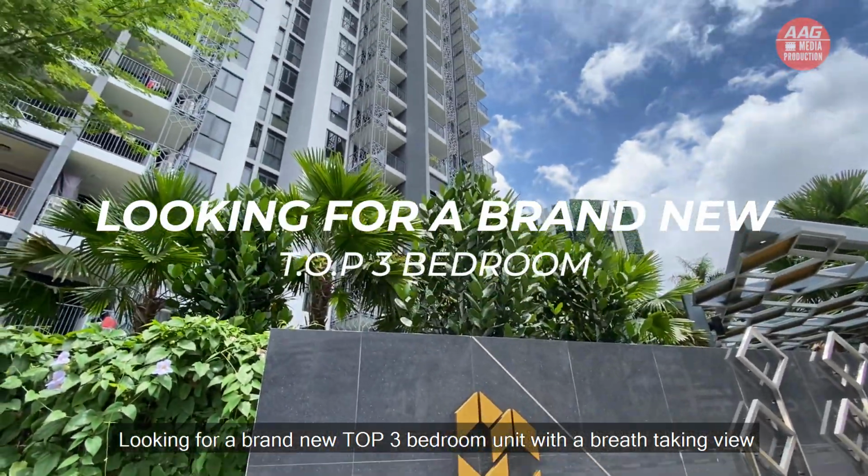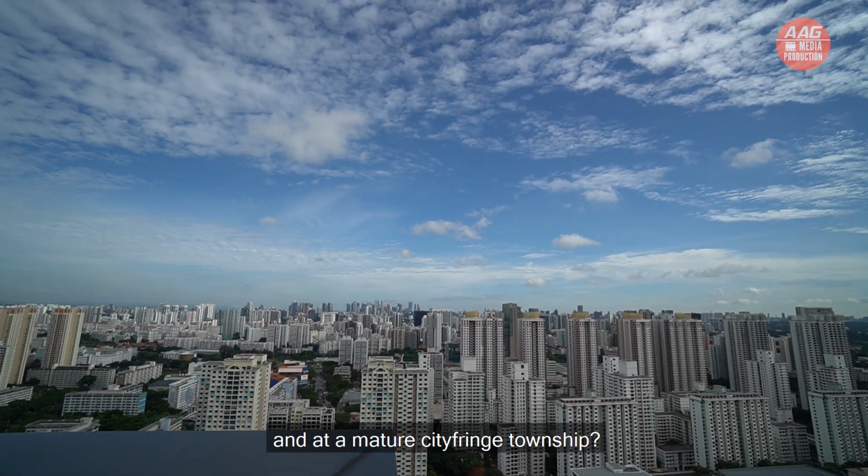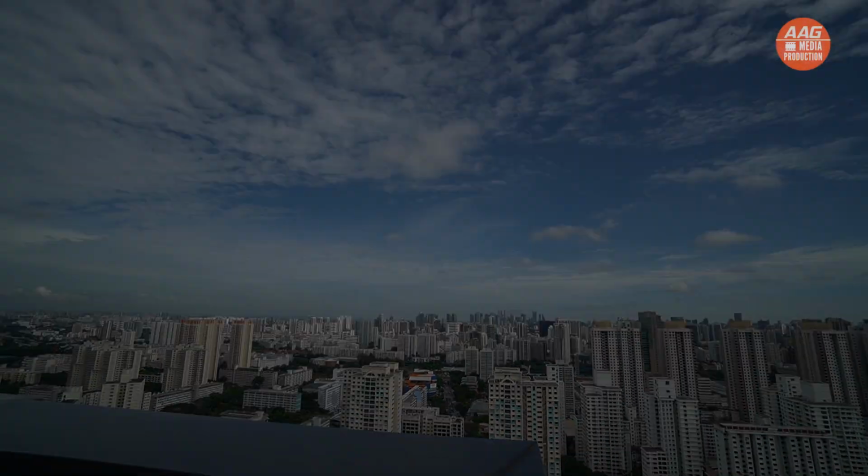Looking for a brand new top 3-bedroom unit with a breathtaking view and at a mature city fringe township?